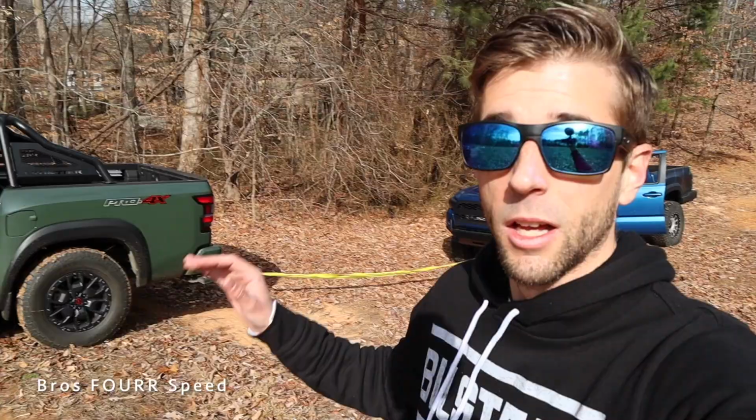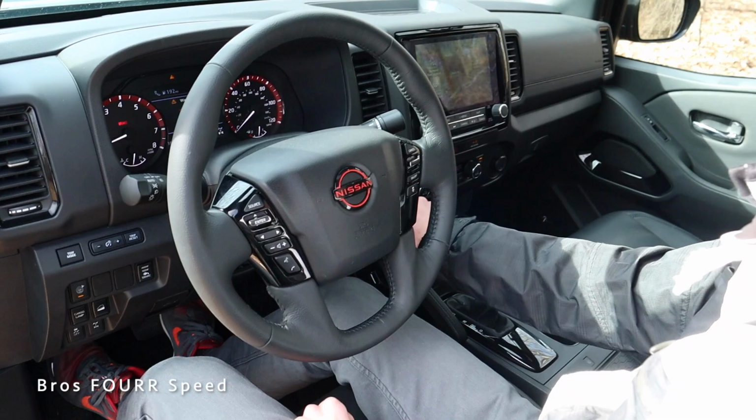We want to see which one can actually tow them out, and then how easy it is to get into four-wheel drive, do the locking rear diffs, since both of them have that. So before we get started here, Brian is going to put the truck into four low. So we'll go to neutral, yep. Four high, and then push it for four low.